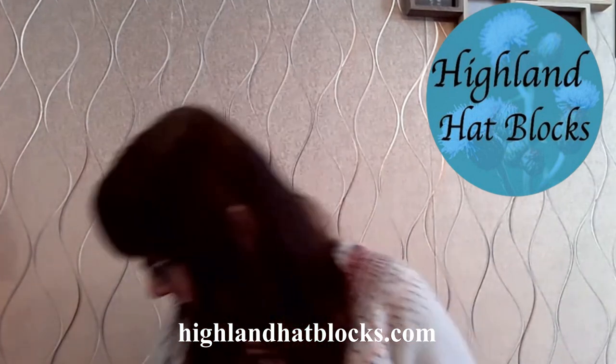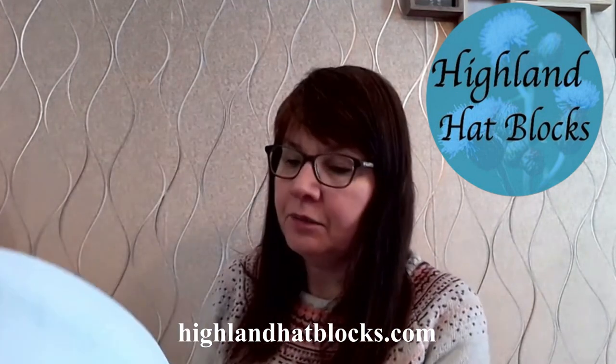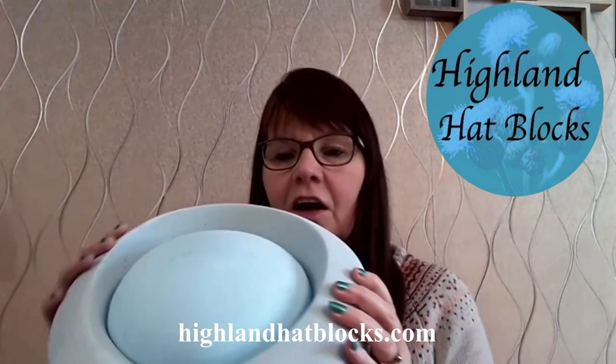Also, what I like, Hazel, is that you do give a lot of tips for using your hat blocks, because people have a tendency to just see the hat block as one shape and think that's it. Do talk to us about that. Yes, it's probably because of my millinery background, but a lot of the time people get a block and block it as it is. There's so much more you can do with a block. For instance, with a hatinator block, you can have a deep upturn, a shallow upturn, you can use it upside down, or cut it slightly shorter at the front. There's all different things you can do.